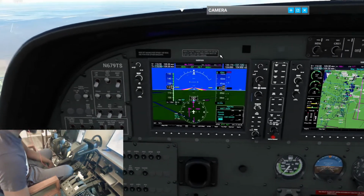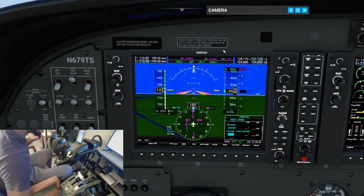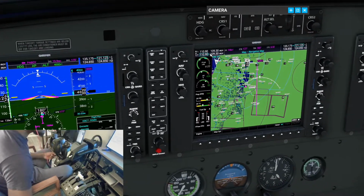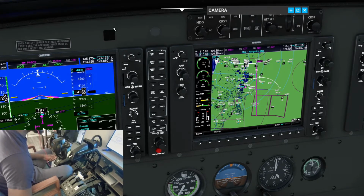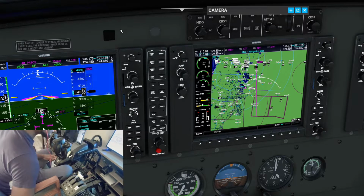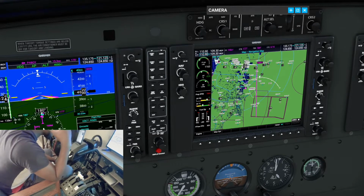Southwest 952, holding short 10 left at Fort Lauderdale. Southwest 952, runway 10 left, clear for takeoff, RNAV. Clear for takeoff 10 left, Southwest 952. Southwest 321, contact departure, turn left heading 040, climb maintain 16,000. Left heading 040 and climb maintain 16,000, Southwest 321.